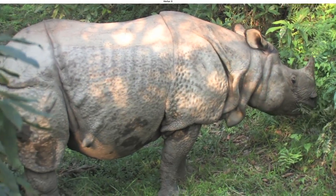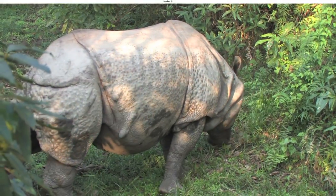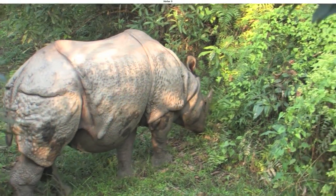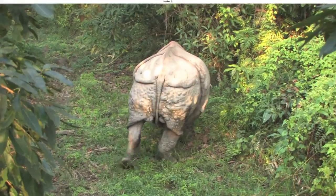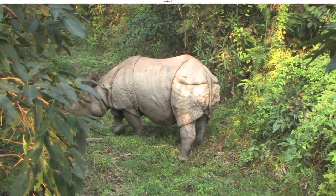The park is home to the great one-horned Indian rhino, the world's 3rd largest land mammal. They feed on grass, which is also their normal habitat, and move alone or in groups.